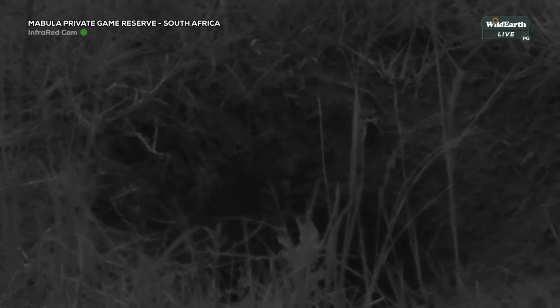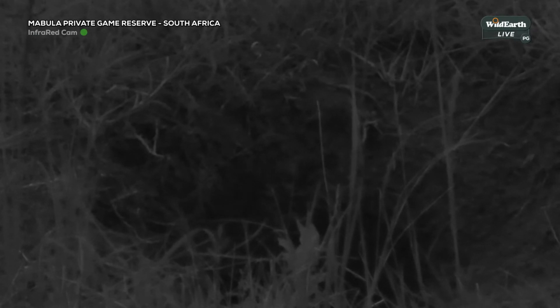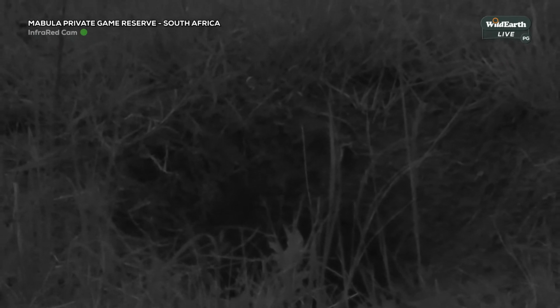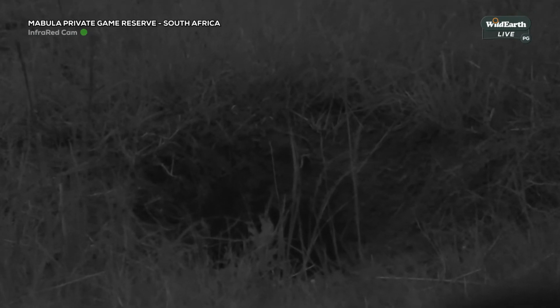again, it's very difficult to count these burrowing species in areas like this, especially because they're nocturnal, they come out at night, but that's where camera trap surveys really come in handy. It gives you an idea of the number that you might have in an area. So yeah, let's see what comes out from this burrow survey.